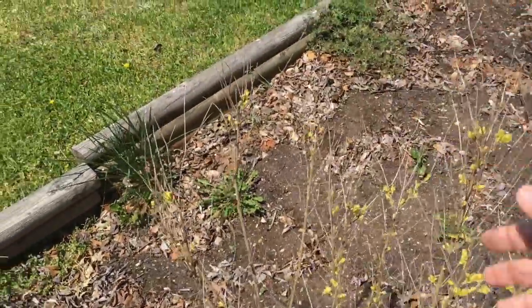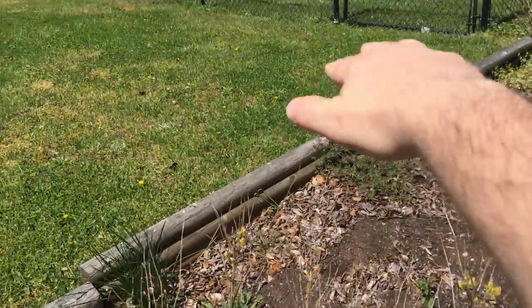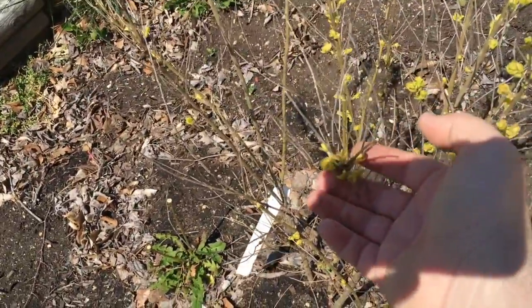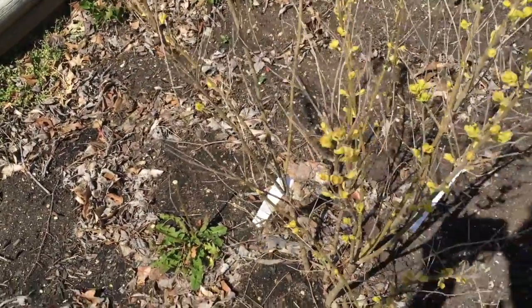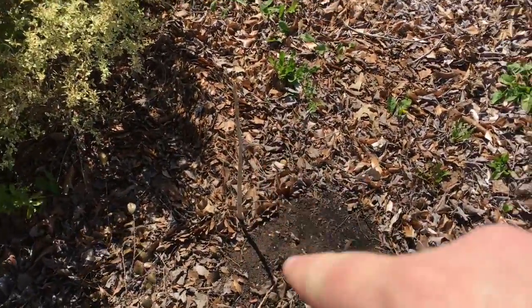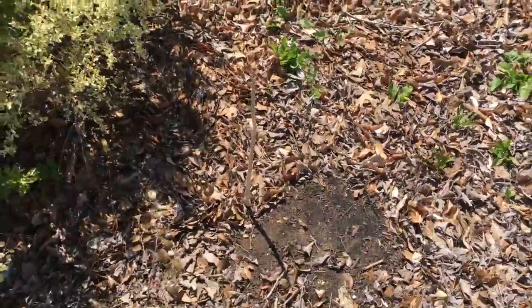I don't know, they get 3 or 4 feet tall. So, not a whole lot taller than this, probably. But it's variegated. It's supposed to be a stable variegated variety, which is odd. Apparently they don't usually come like that. This stick right here is going to be a brugmansia when it comes back. It's way too early for that to come back. It hasn't started doing anything yet.